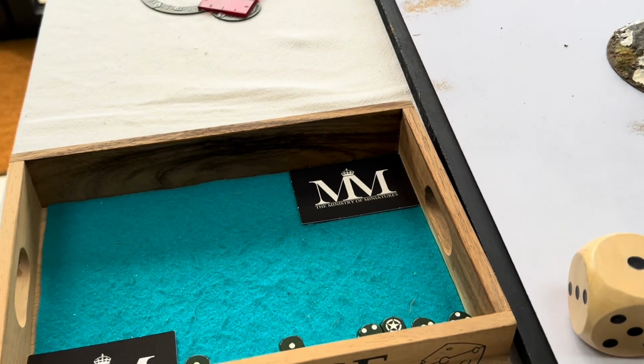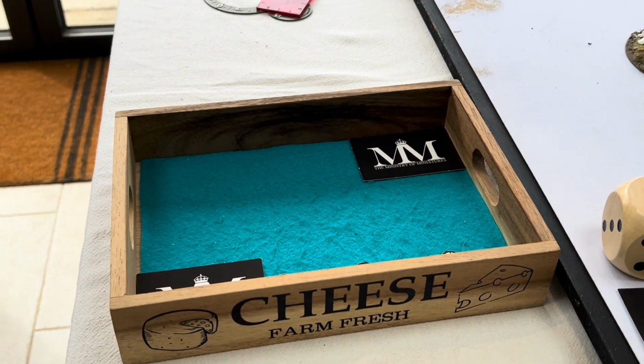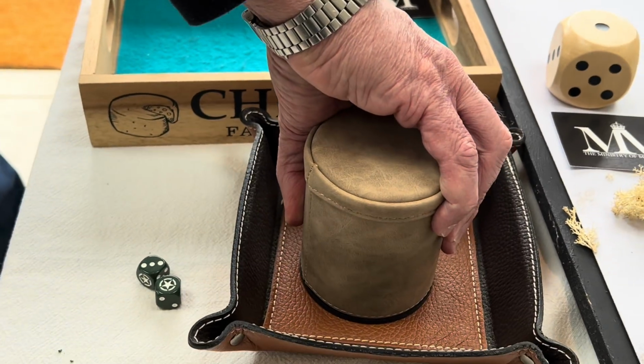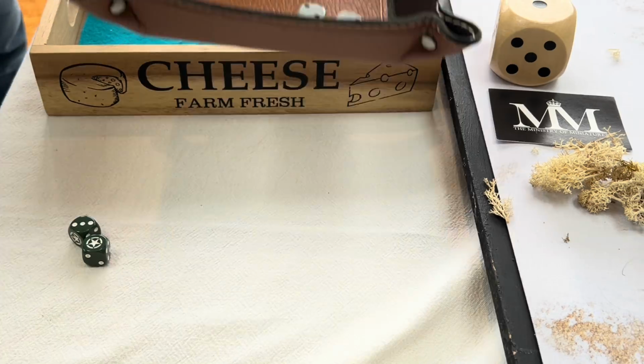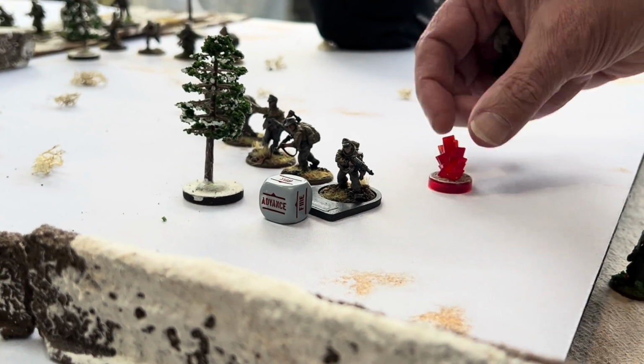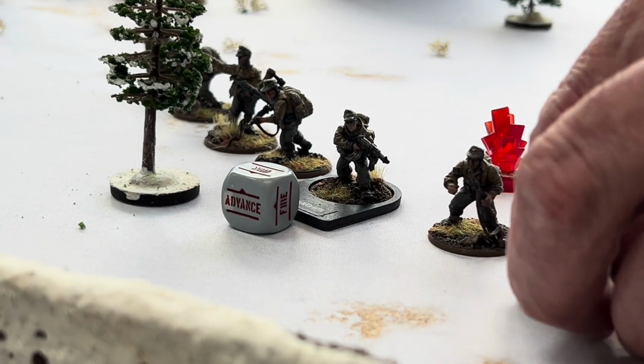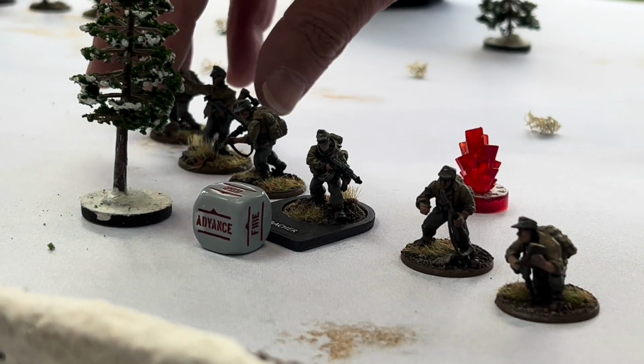But because of the edge of the woods, you'll get soft cover. So let's see if I can save any of them. No, 2 dead and a pin. Oh, I'll take that. Take those 2. Oh, that's a question, because those are the ones within 12. So if you're going to assault.